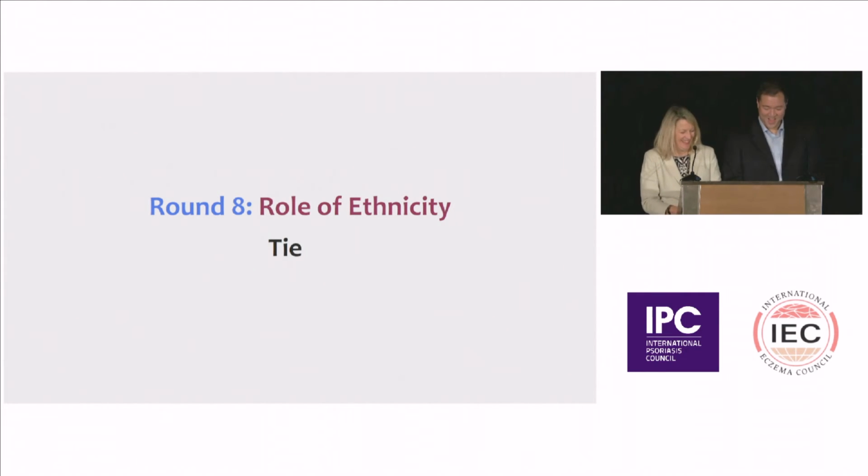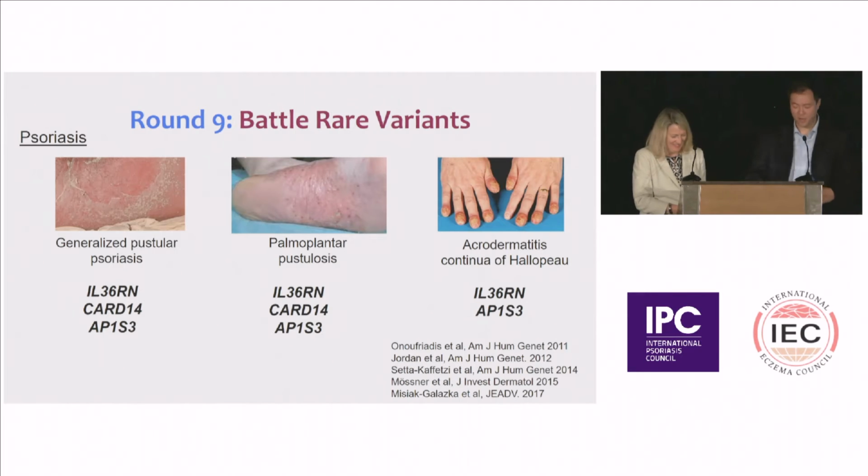Okay. So we come now to our final battle, the battle of rare variants. So far, we've been discussing psoriasis and AD as common diseases, but of course, there are rare subtypes that seem to be more Mendelian in nature in that they can be inherited in Mendelian fashion through families. And for psoriasis, this largely is true for pustular psoriasis, so including generalized pustular psoriasis, palmoplantar pustulosis, as well as acrodermatitis continua of Hallopeau.